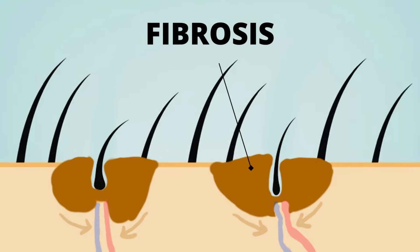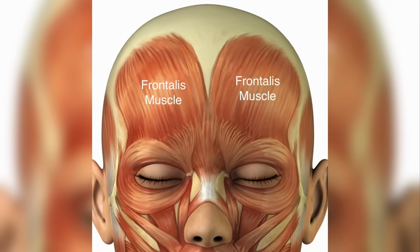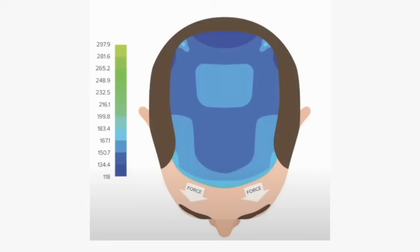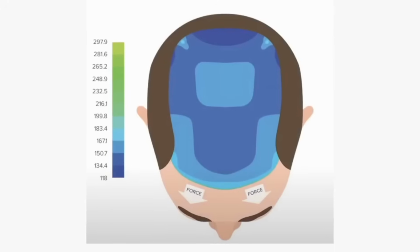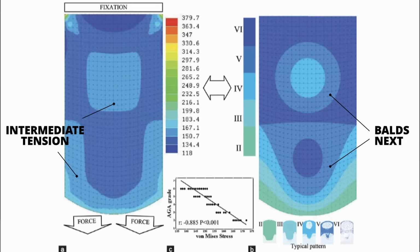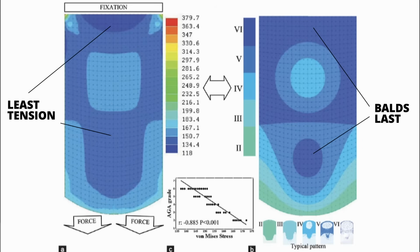The inflammation in turn is likely caused, at least partially, by chronic tension or tightness in the scalp area. The tension is transmitted to the scalp by the two main muscles that connect to the scalp, the frontalis muscle in the forehead area and the occipitalis muscles in the back near the base of the scalp. An analysis of the tension the various parts of the scalp experience as a result of the chronic contraction of these two muscles reveals a startling correlation with their propensity to baldness. Areas with the highest tension bald first, followed by those with intermediate, and lastly, those with the least tension.